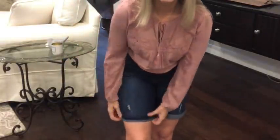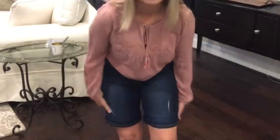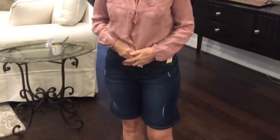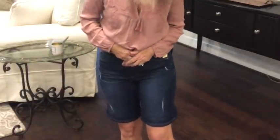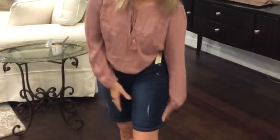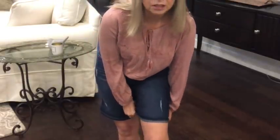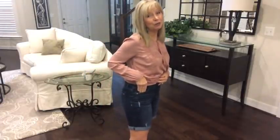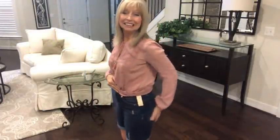They roll down. So there they are down. I like them rolled up better. They are looser in the leg and there is stretch. I prefer them to be a little bit tighter, but these are really nice. They really are. And honestly, these feel much better than the shorts that I have here at home. So, I don't know, it might be time to add another pair to my wardrobe.